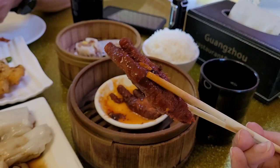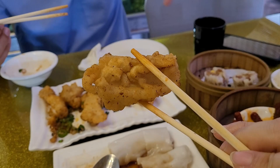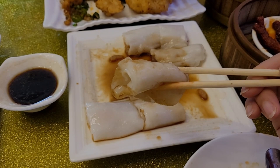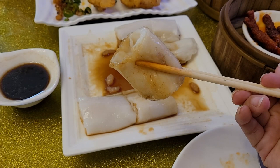I love chicken feet. Salt and pepper squid, fried perfectly. This is cheng fan. It's basically a very thin rice crepe wrapped with different kinds of fillings. It's one of my favorite foods in dim sum. And this restaurant, out of many Chinese restaurants on the island, is the only one that serves it, that I know of.